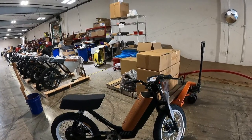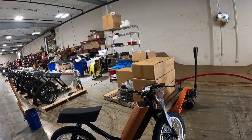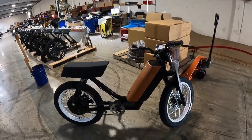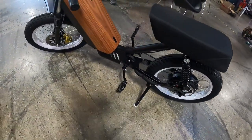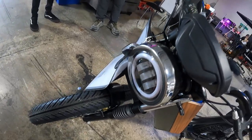We get that question a lot. People are like, oh, this looks like it's all open and there's electronics, what happens if I ride it through the rain? It's like, no, they have their own sealing around the openings and connections. So you're good. You just don't want to submerge it. I'm sure if it's submerged, water will eventually find its way in. But it can be sprayed with water and mud and you can hose it off and it'll be fine. Same thing with the rear hub motor.